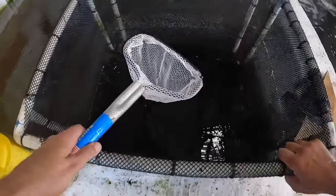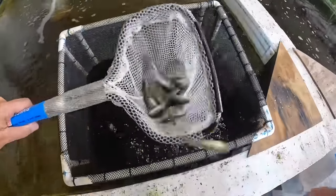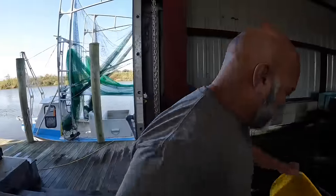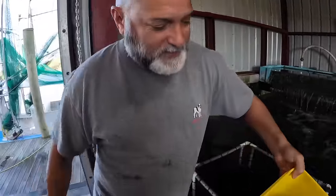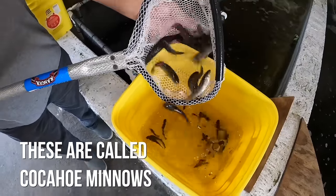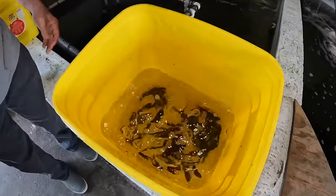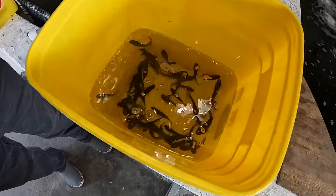All right, let's see what we got in here. That's some redfish and catching son of a guns right there. That is a cockahoe minnow. Now, how did it get the name like that? I don't know. Before my time, for sure. You think you can catch a fish with the little fish? Yeah, if I can't catch a fish with that, I'm doing something wrong, huh? That's awesome, man. I cannot wait to fish with those.